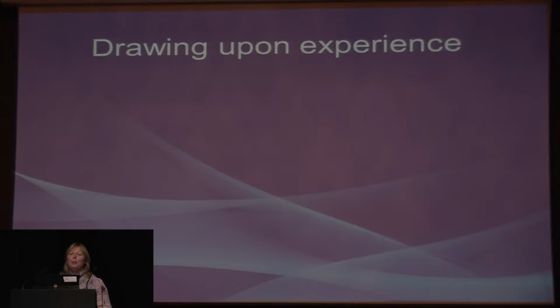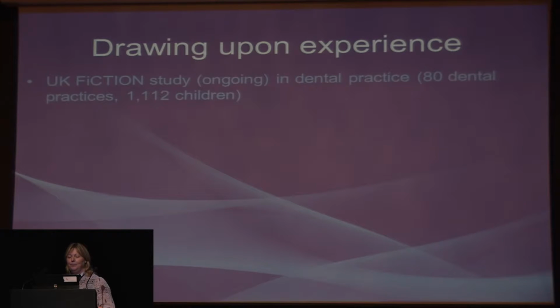So I'm going to draw upon a number of experiences to talk to you about ICDAS today. We have an ongoing study in the United Kingdom called Fiction. It's a randomised controlled trial looking at 3 different methods of managing caries in the primary dentition. And that study's using ICDAS. There are around 80 dental practices and over 1,000 children.